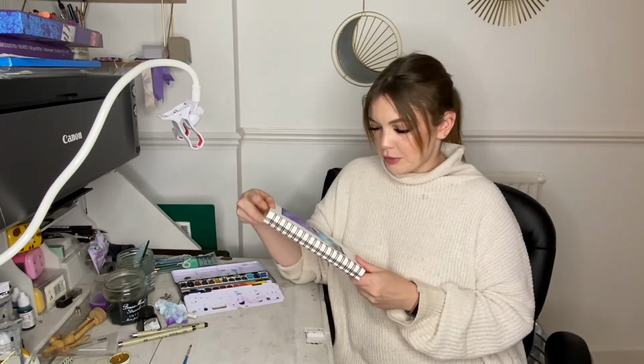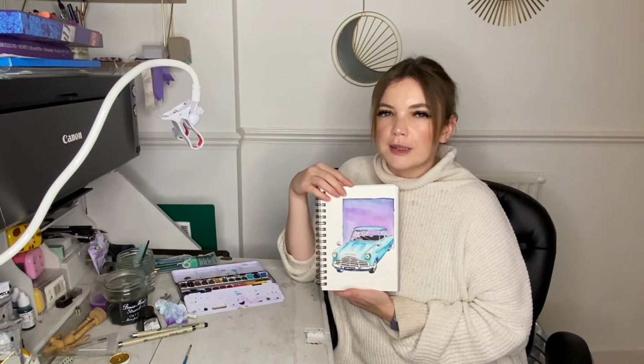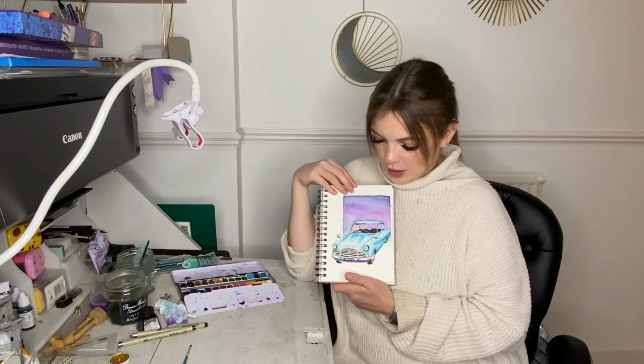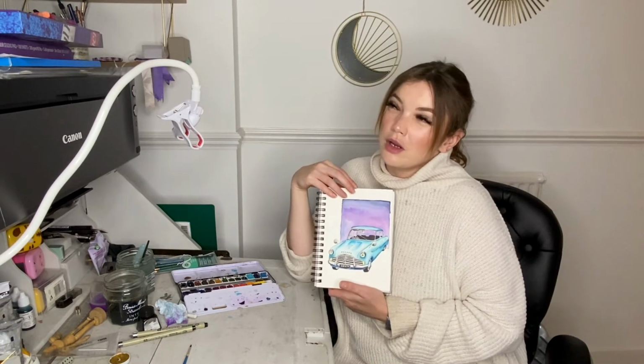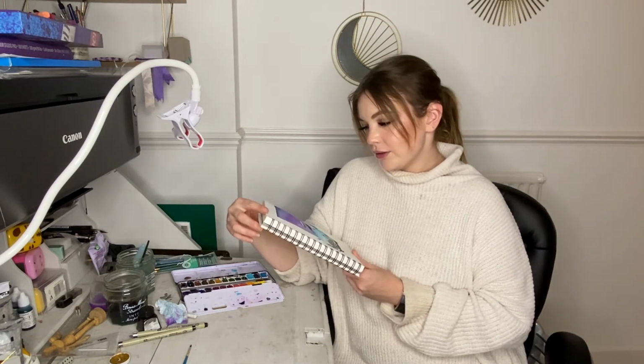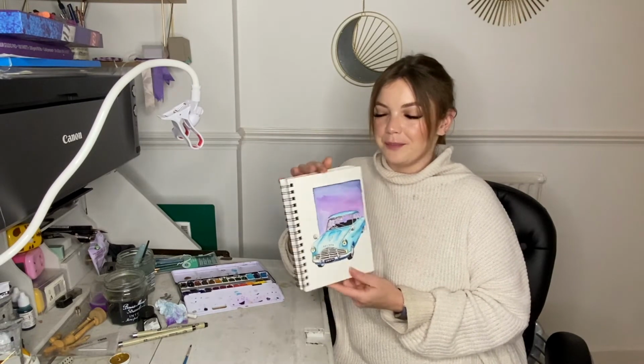And then the last prompt was Zephyr, which means a little gust of wind. But when I was doing some Google research, apparently there's this classic car called a Ford, I think it's a Ford, or it's called a Zephyr, which I think looks really cute. So I decided to paint that. So that is the car. So that is the first week of Inktober.